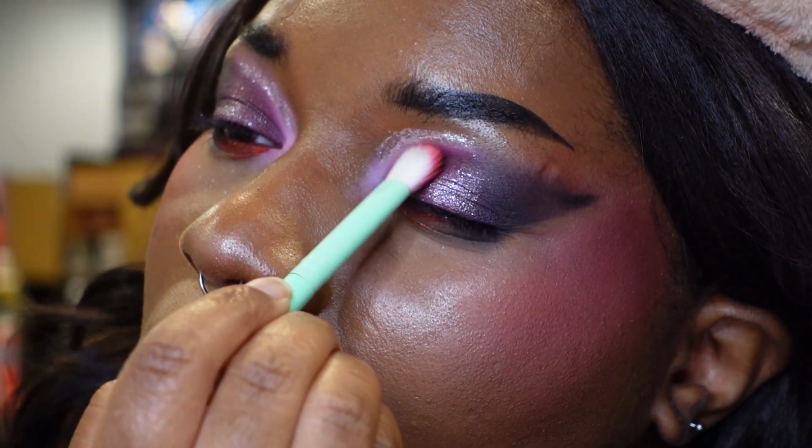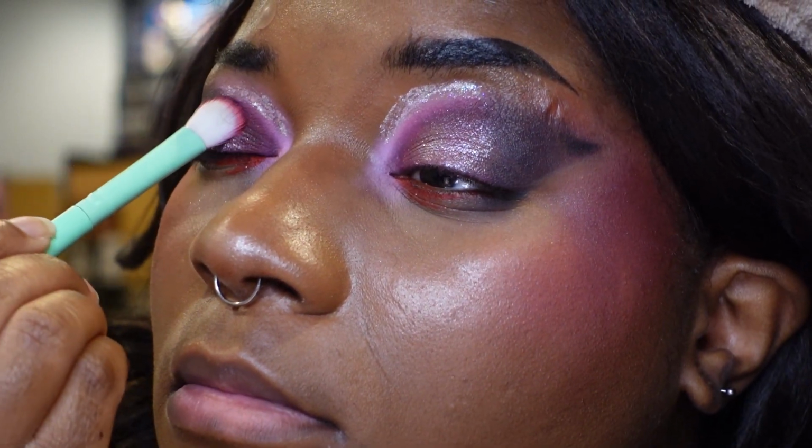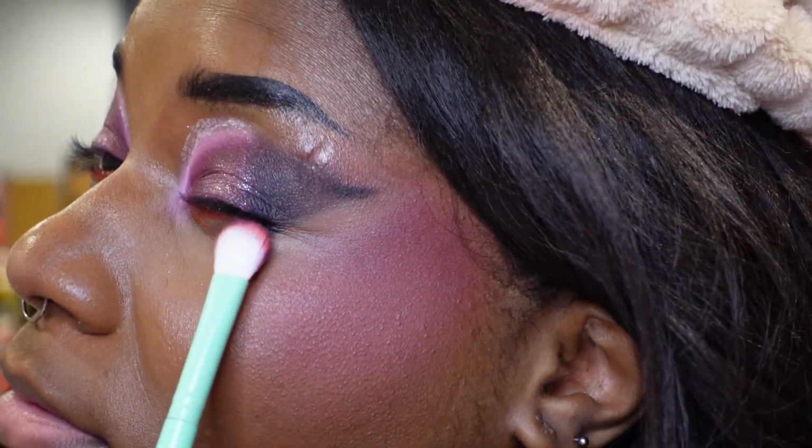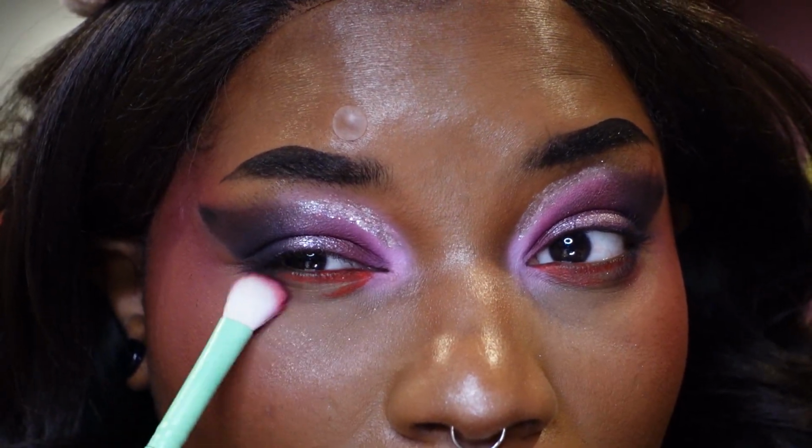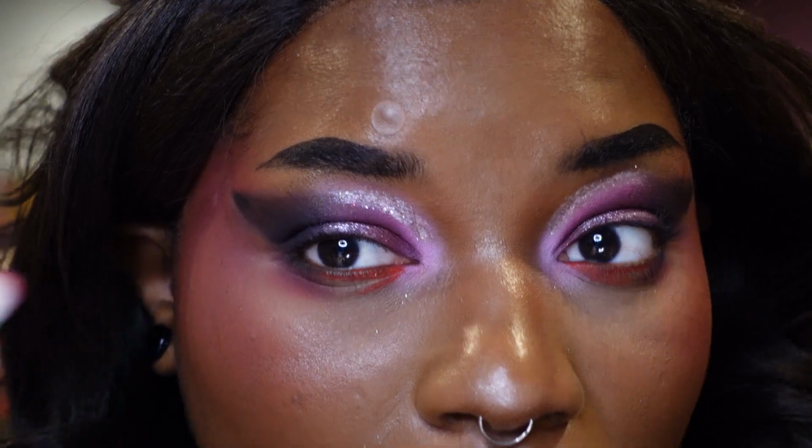Okay, so I've got some shimmer in my eye. I did lose some of that deeper red, so I'm gonna go back in to try and get some of that back. Especially right here. I really wish that shimmer wasn't so bad. It's fine, it's fine. I'm gonna put a little bit on my under eye. Blend it into that gray that I put down there. Maybe when I put on eyeliner it'll make this better, but I really don't think so.